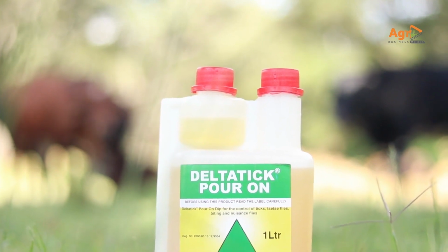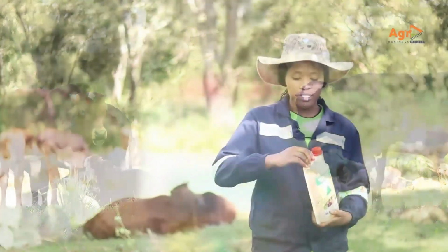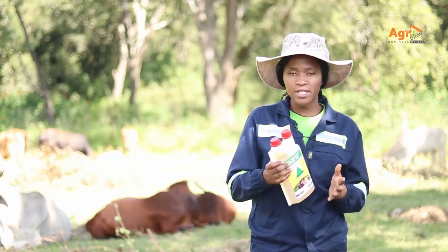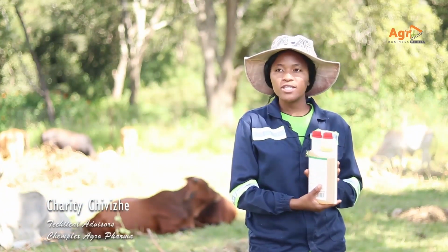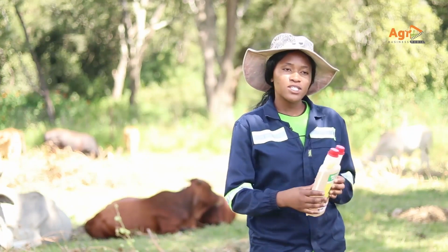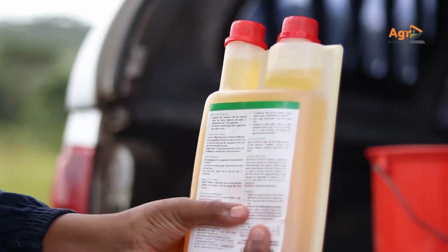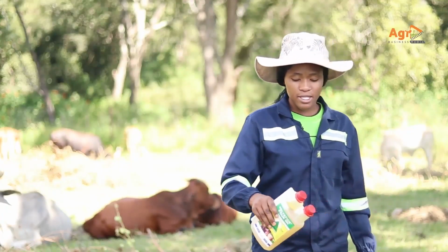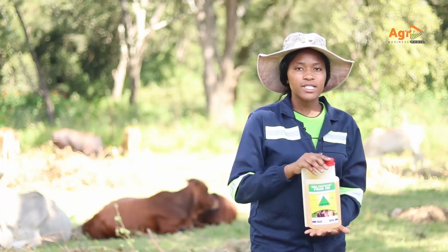Delta Tick Pour-On is what we pour on the back. It's also for external use. So according to my instructions, it is 1 ml per 10 kg body weight. So we should know how many kgs this cow weighs. I can give an example, for a Mashona breed, about 200 kgs. So if it is 200 kgs, we will draw 20 mils. This bottle is actually a squeeze and pour-on bottle, instead of using a T-bar applicator. Nowadays there is advanced technology where such containers can be squeeze and pour-on, as you can see in this demonstration, up to 20 mils. Then for the application, it is ear to ear, then from the top down to the tail. That's for Delta Tick Pour-On.